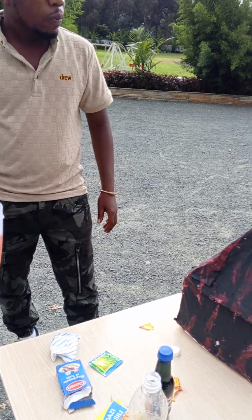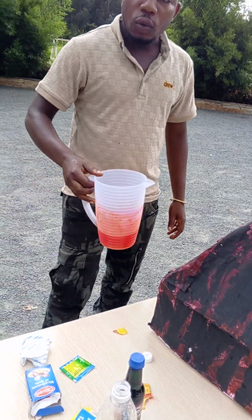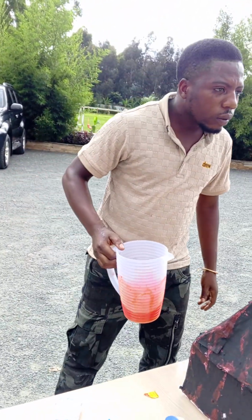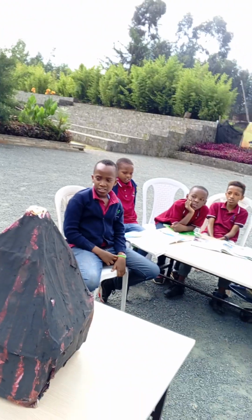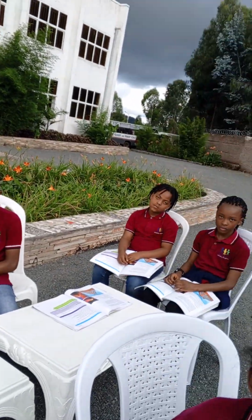Remember that, listen to me. Remember that this kind of rock, or the igneous rock, has crystals. Can you say crystals? Crystals. Crystals, you can see them shining using your eyes, or using your naked eyes.